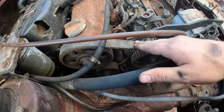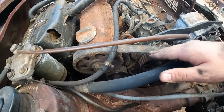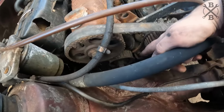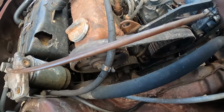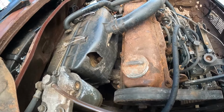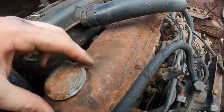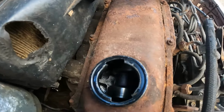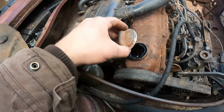As you can see, we still have good tension and all there, so when we were pulling this car around, I don't think we skipped time or anything, but even just blowing on it is disintegrating that belt. That just gives you an idea how long this car's been sitting out in the woods. But let's pop this oil cap. Don't you love an old diesel? Just looks brand new in there.